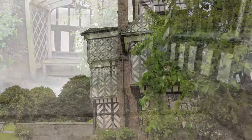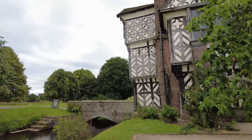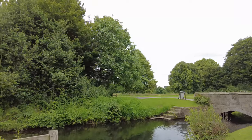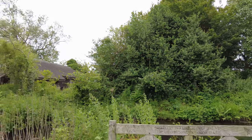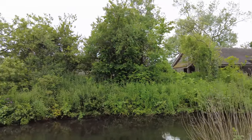During the Victorian era, Little Moreton Hall was at risk of being lost to time. It was only through the efforts of historians and conservationists that the hall was saved. In 1938, it was placed in the care of the National Trust, which has worked diligently to preserve its unique character and history.